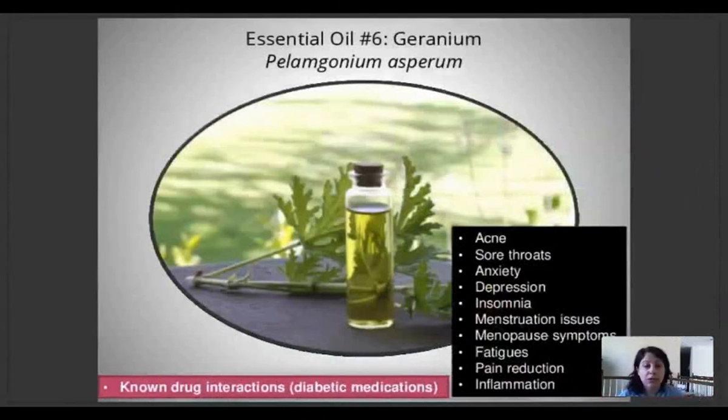Number 6 is geranium. Geranium is used in a lot of skincare products, but it is also used for hormonal issues, especially for menstruation and menopause symptoms. Again, a lot of anti-inflammatory properties are associated with geranium. There are known drug interactions, and these are mostly with diabetic medications. So that's something that you're going to want to keep in mind.